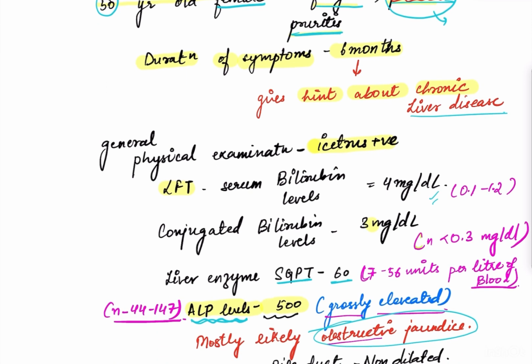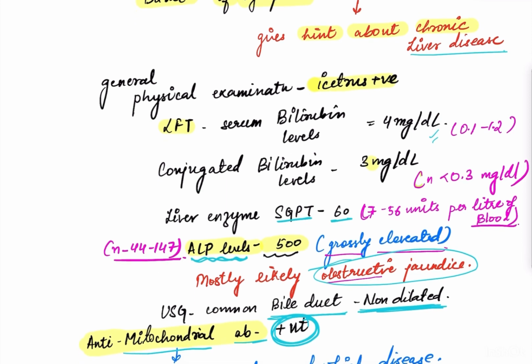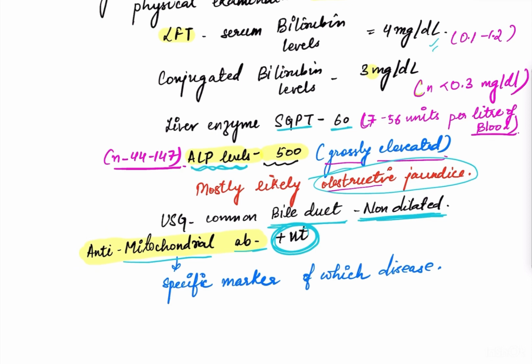Now we will do the general physical examination, which shows that icterus is positive. On LFT, liver function tests, serum bilirubin levels are grossly elevated. Conjugated bilirubin level is also elevated. Liver enzyme SGPT is also elevated and ALP levels are grossly elevated, which indicates obstructive jaundice.